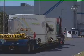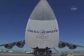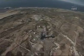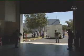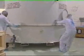Well, spacecraft are shipped either fully put together or in sections. They arrive by truck or by airplane to the Kennedy Space Center in Florida or Vandenberg Air Force Base in California. Once there, the spacecraft heads to a processing facility where engineers get them ready for launch.